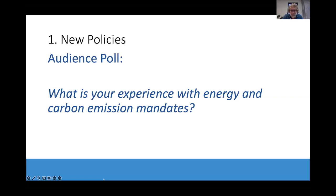And then a few people have noted that there are maybe not mandates, but targets that have been set for reducing greenhouse gas emissions in their community in the future. Common things would be a 40% reduction by 2030, or a 90 or 100% reduction by 2045 or 2050. And these electrification ordinances are ways that those big picture policy goals are getting implemented.